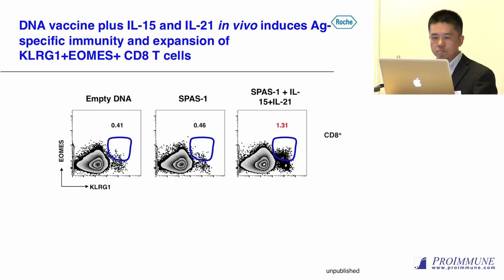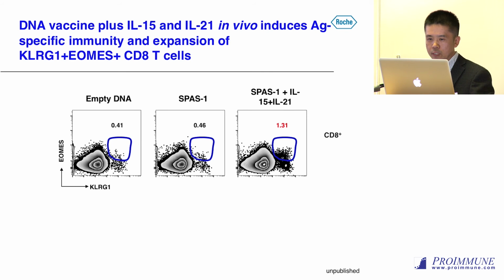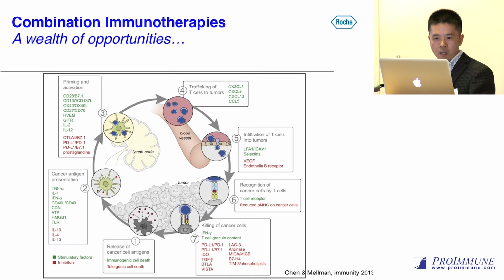This data confirmed what we saw in the TRP2 peptide vaccine. With additional interleukin 15 and 21, it drives the expansion of the EOMES and KLRG double positive population. And also importantly, it induces the release of SPAS1 specific pentamer positive CD8 T cells. Thanks to ProImmune for providing a nice pentamer for these molecules.